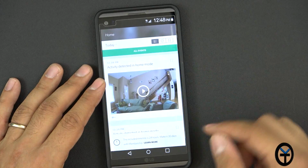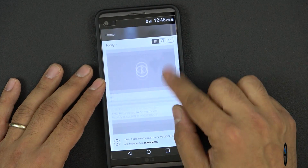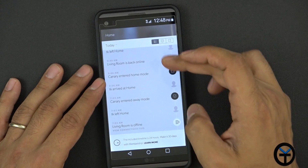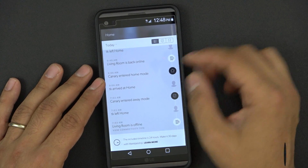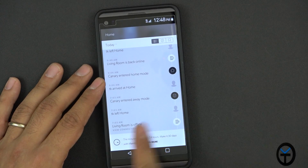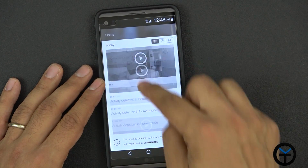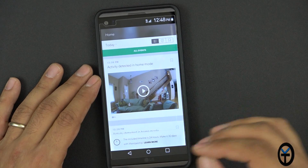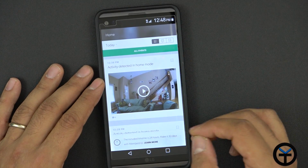And we can go into the timeline and start seeing the different activities. We'll go here, see all these incidents. But we can see here it says, living room is back online, Canary enabled a home mode, and then TK left, and then we'll see other areas where we'll say TK came back. There's a lot of data that it does provide, and it does have really good night vision for the camera that's built into it.